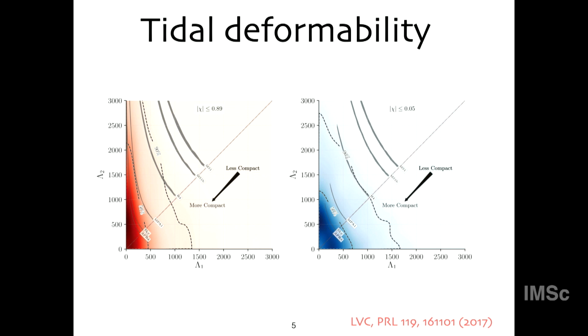Harder to deform, sort of thing. So if you want to talk in terms of lambda, larger lambda value means easier to deform, less compact, and smaller lambda value means harder to deform. So in that language, from larger lambda value to smaller lambda value leads from less compact to more compact. And since the 90% bounds are below this, we say that the observations favor equations of state which give more compact neutron stars than the less compact ones.